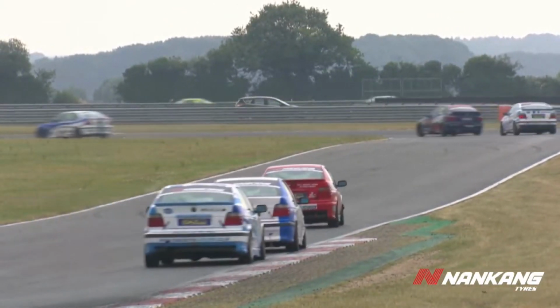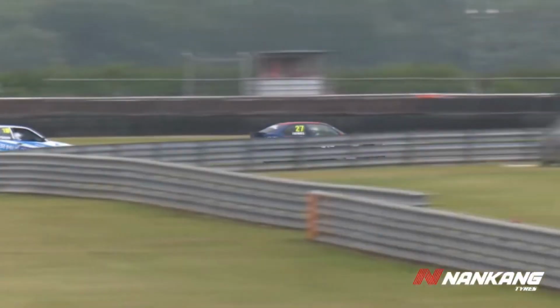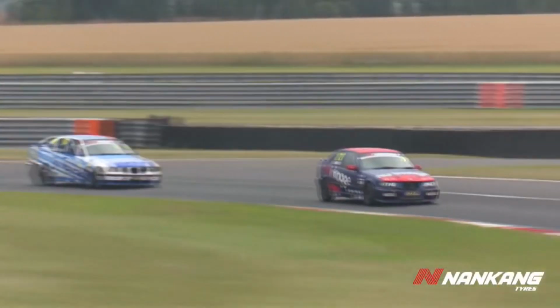So coming up to half distance now in this first ever 30-minute Nankang Tyre BMW Compact Cup race. So far, no real change in the status quo. It's still Stephen Daly who leads the way, but he doesn't have the fastest lap of the race anymore, because that's gone too, believe it or not. Rhys Clayden, one of his teammates in car number 10 in 9th position.